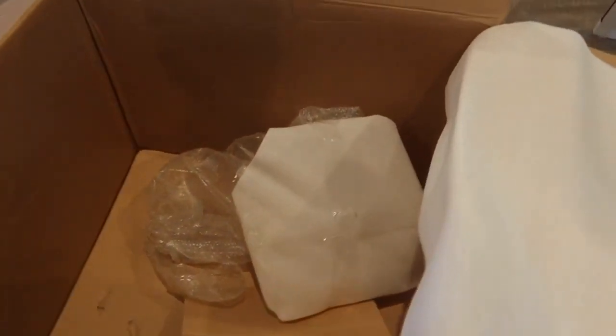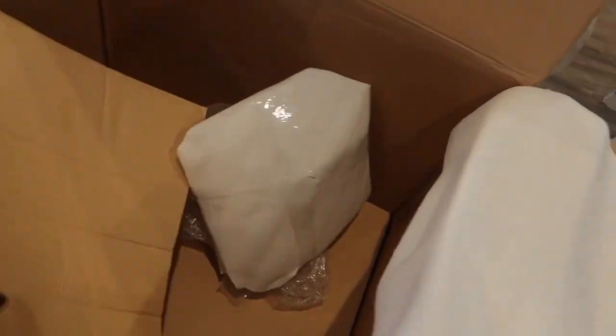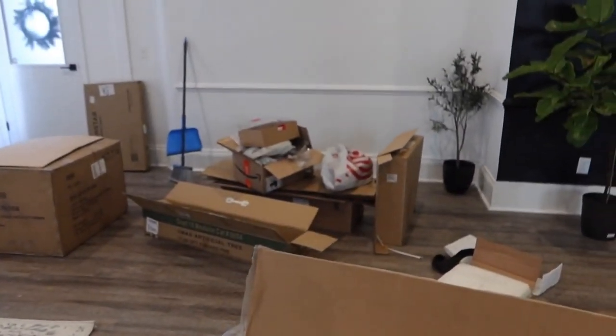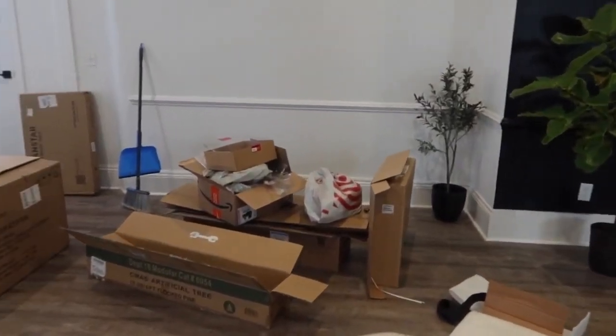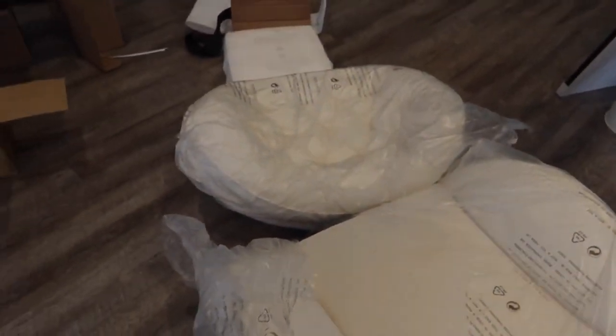Okay, you guys, we got the accent chairs with the boxes, and we're getting ready to take them down. Y'all, look at all of these boxes that I have. Luckily, I have the U-Haul for 4 hours, so we'll get to take stuff to the trash dump, hopefully. But look at the accent chairs. Ooh, they look so pretty. They are kind of big.